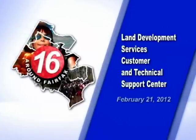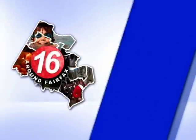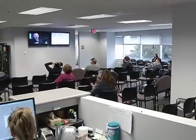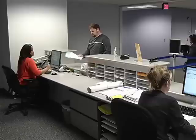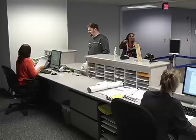We are part of the Land Development Services located here in the Harity Building on the second floor in what is now the Customer Technical and Support Center. When a customer first makes the visit, they're first going to come to the Information Center, which is our triage area for applicants as they walk in the door. The technician then reviews the applications, reviews the plans to make sure all the minimum submission requirements are included.